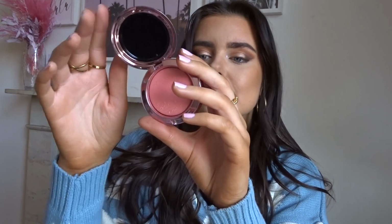For blusher, this is my new jam. It's also from the MAC Black Cherry collection, and it's a mineralized skin finish. Please, please give me strength. How gorgeous. It's called Look Don't Touch, and I think that's very appropriate for our current climate.